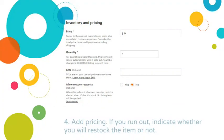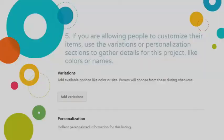Next, price your item and let them know how many copies of the item you have. You can also allow restock requests, wherein if you are sold out of an item, a customer can request that you make more. And then if you do, you will update the posting letting them know that you have made more, and they will be notified and they can then buy the item.